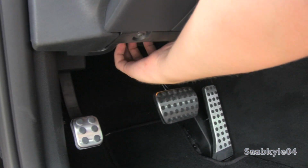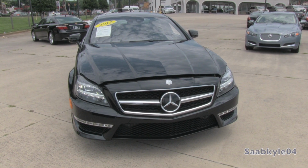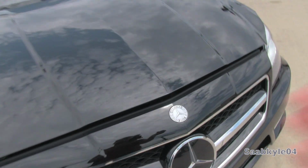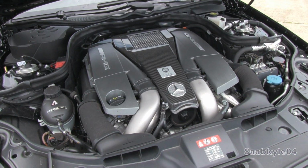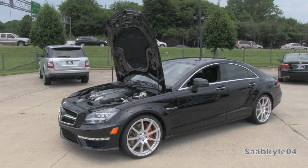So we're going to pop the hood. Powering the CLS63 is the excellent M157 all-aluminum twin-turbo and intercooled 5.5-liter V8, which takes the place of the previous offered naturally aspirated 6.2-liter V8. The double overhead cam, all-aluminum direct-injected engine carries 4 valves per cylinder, dual variable valve timing, a red line of 6,400 RPM, and a compression ratio of 10:1.